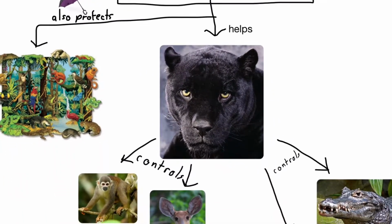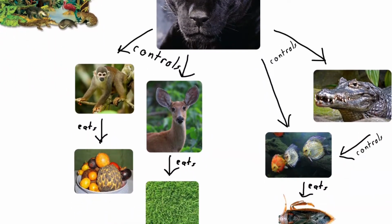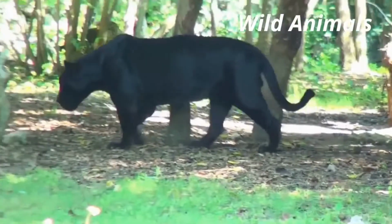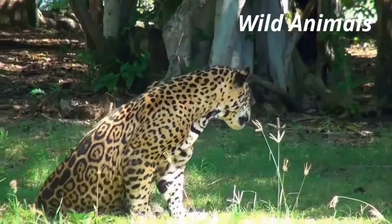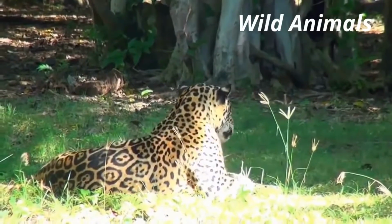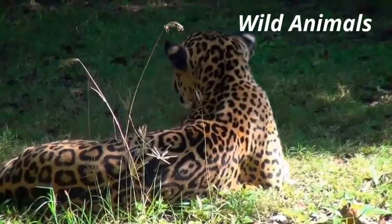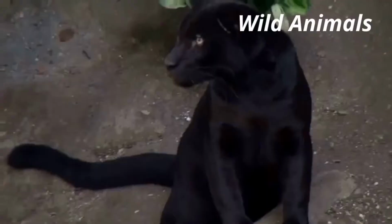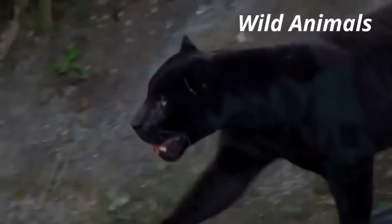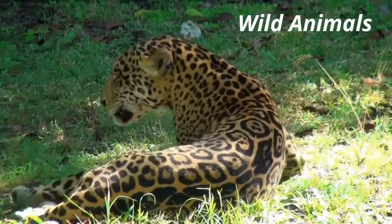Furthermore, as apex predators, jaguars control species that are higher on the food chain, which leads to indirect effects on species much lower on the food chain. So, in conclusion, it's vital that we protect the jaguars, not just because of their interesting appearance, but also because of their invaluable place in Central and South American ecosystems. Their extinction would create massive negative implications for an entire continent, and that is why we need to begin taking steps to preserve them right away.